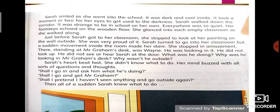She glanced into the empty classroom at the end as she walked along. Just before Sarah got to the classroom, she stopped and looked at her painting on the wall. She was looking at her painting on the wall. She was very proud of it. She was very happy. She turned into her classroom, but a sudden movement inside the room made her stare.